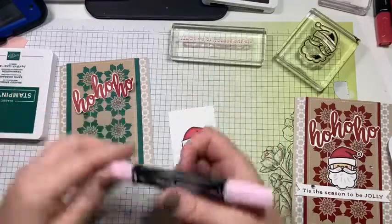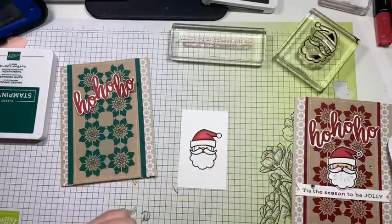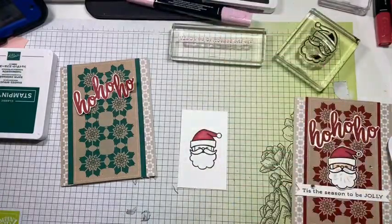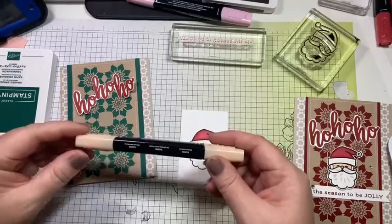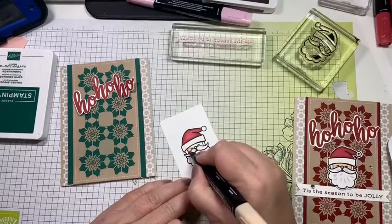Okay, I'm taking the Flirty Flamingo and I'm gonna make Santa a nice cherry nose. And then I'm just gonna grab some of the tone ones. What is this one? SU 800. And I'm just gonna color in his skin.